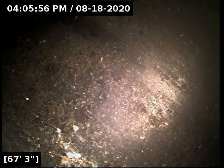Alright, located the camera head successfully. Line terminates at the main out here on Southwest Wellington Avenue. The line crosses the property. It goes under the driveway before heading out to the street.